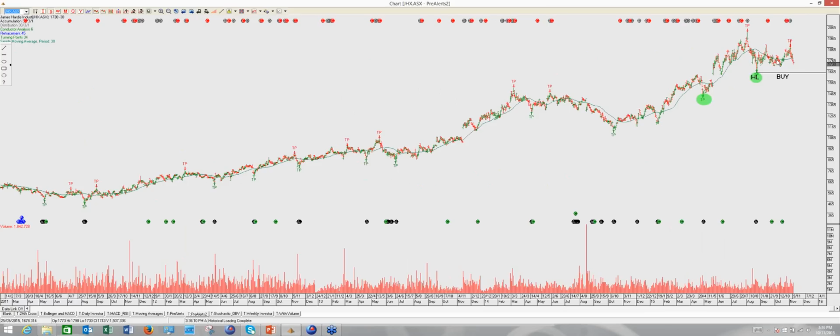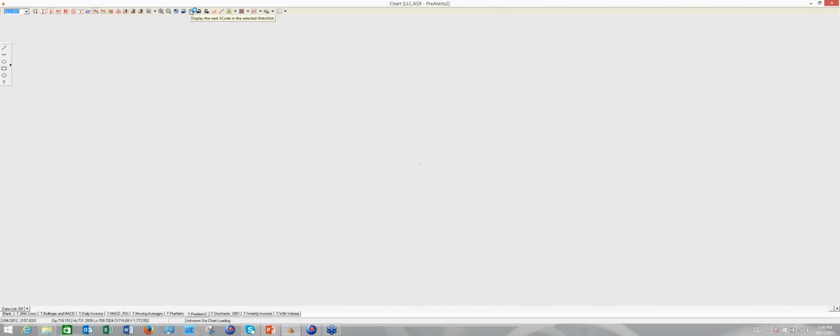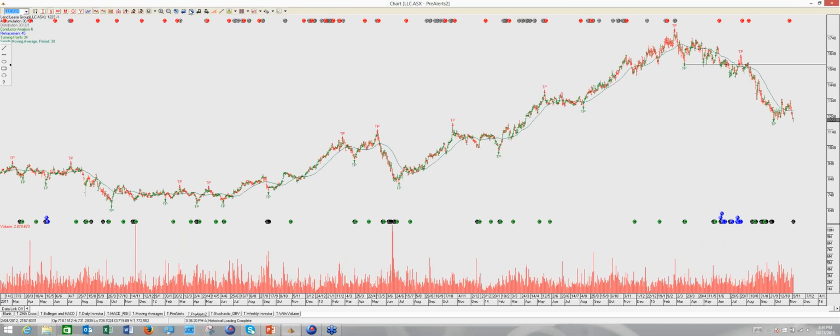James Hardie, again, one of the few stocks that has a bullish technical structure in the market, and maybe there's a view that keep it on the watch list and there's a buy on the dip opportunity there.